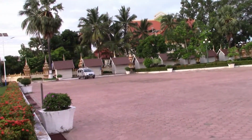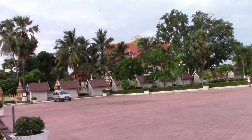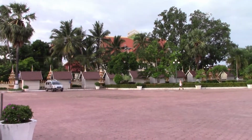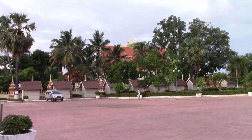What is it? How for the monk? Monk? Oh, this is also a house for monk. They live and life. So on the opposite side of this entrance square, there are more buildings, living quarters for the monks.